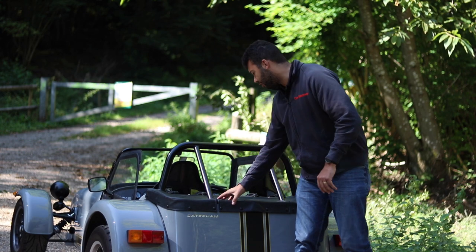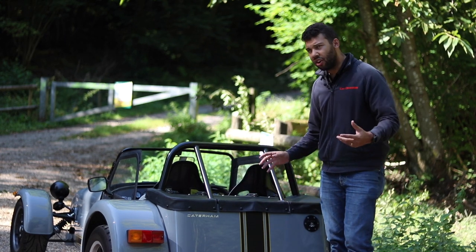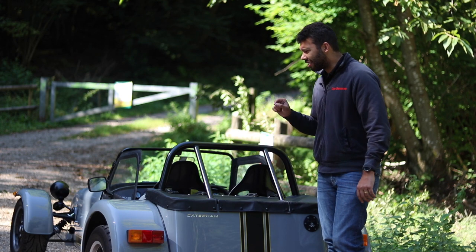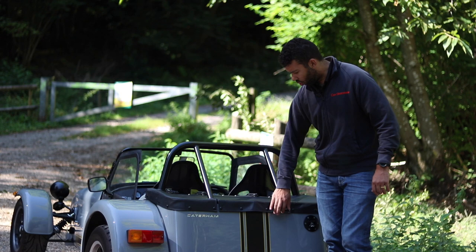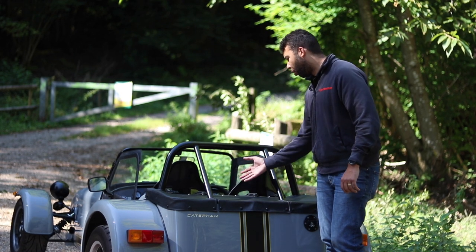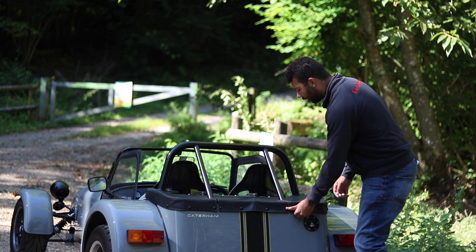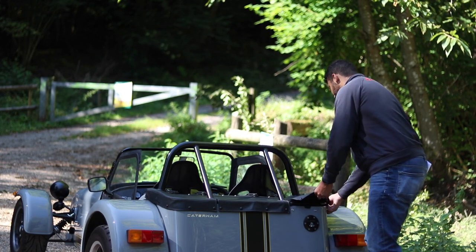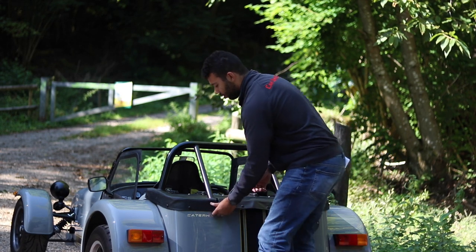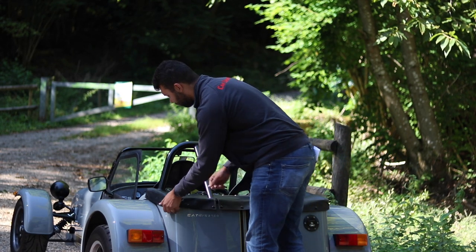For starters, you have this boot, which is pretty minuscule. In fact, I'm pretty sure I've owned bigger holdalls, and it isn't exactly what you'd call secure. All I have to secure it are a few poppers. Well, I say a few poppers. This has got more poppers than a winter coat. Undo the boot lid, if that's what you want to call it, the boot cover. This is quite a tedious affair.